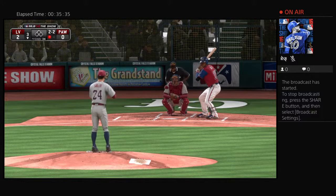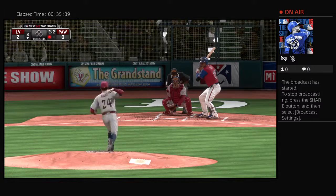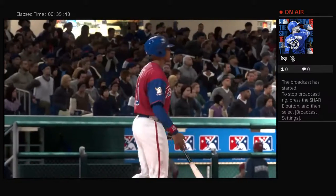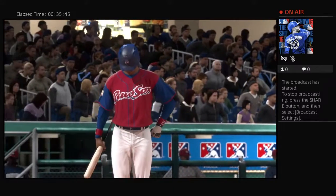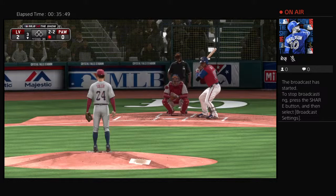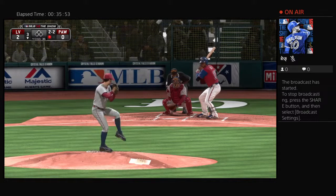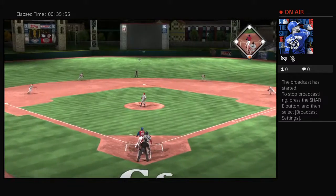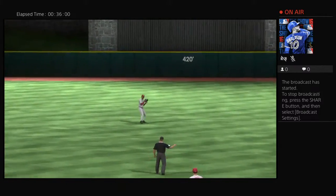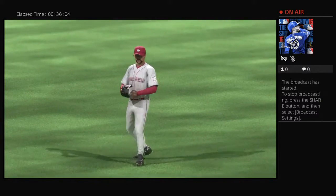Get it out of here. Way out in front as this is yanked foul into the seats in left. And he reaches out for one and may have chased it as this is skied into the air to straightaway center. Tejada is there now, and he has it, 2 gone.